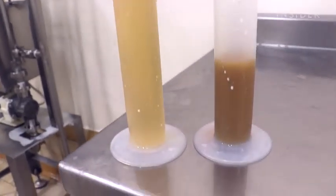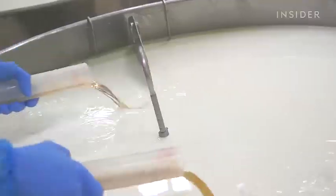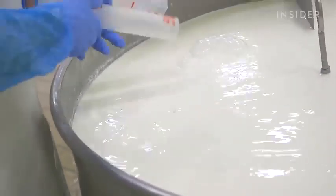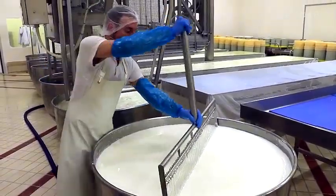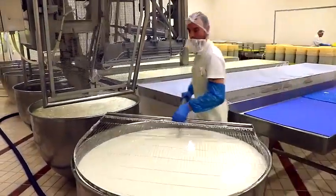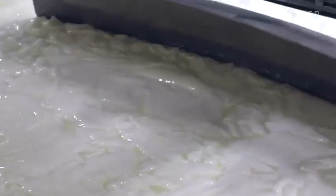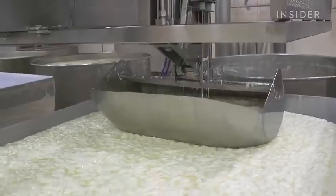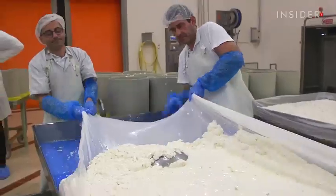Penicillium roqueforti, the fungus, is added to milk at the very beginning of the production process, in a big cauldron together with enzymes, rennet and yeast. In about 20 minutes, milk becomes curd and can be transferred into molds.